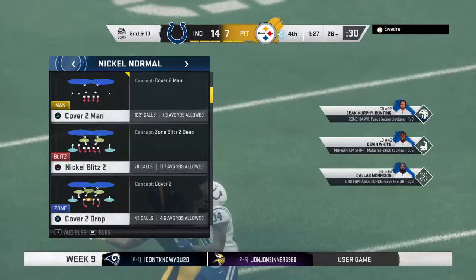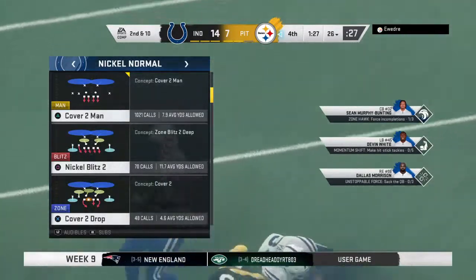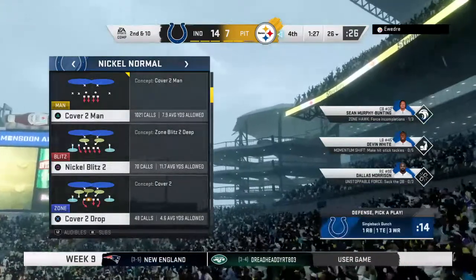Get in the huddle. Kind of scan the crowd, see if any celebrities are here. Relax a little bit as they start this big drive.